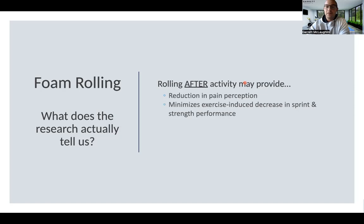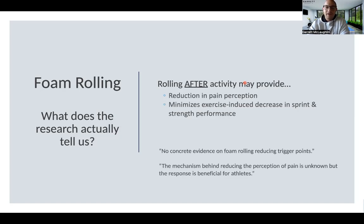And then it can minimize decrease in sprint and strength performance. So if you have multiple sessions in a day, I have some people that will do some strength training in the morning and run in the evening. If you're sore from that strength training session, some foam rolling might help you perform better later in the day. But again, not sure if this is necessarily truly from a performance standpoint. Is it sensation? You just feel better, so you perform better? Not really sure. So really unclear right now in terms of foam rolling.